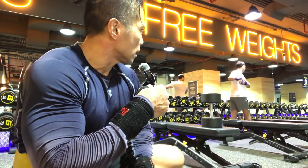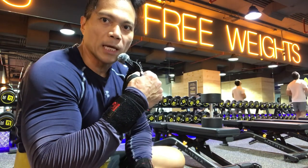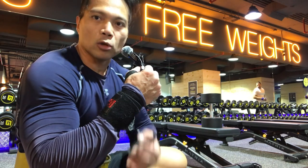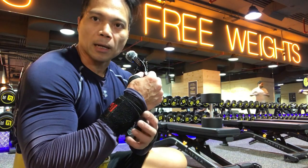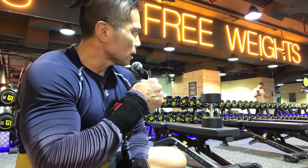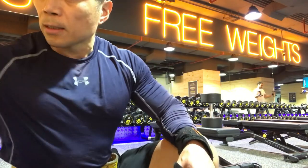I already did a couple of sets, so this is gonna be the last set. We will do 40 kilo, then we will drop to 30. Only one drop. So always remember, use this wrist strap. It will protect the wrist and the belt. Let's go. It's gonna be the last. I'll just put the camera here.